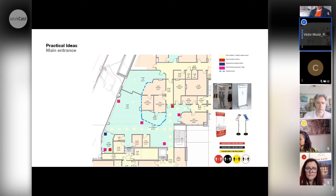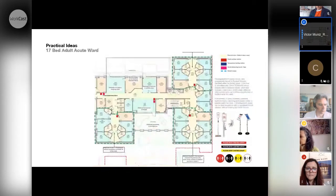Moving to the next slide, this is an example of one of our wards. This is the 17-bed adult acute ward. In this drawing, I'm not showing the full ward, so there's some support spaces on the left-hand side of the drawing, but just showing the main day spaces and the bedroom cluster. So I just want to talk a little bit about this model.